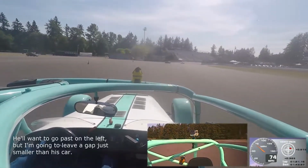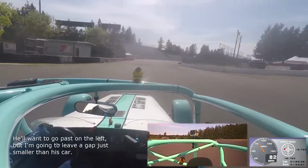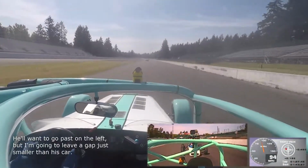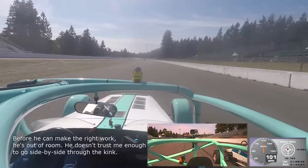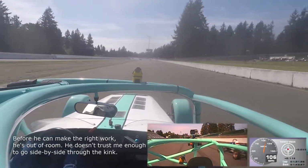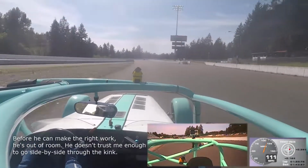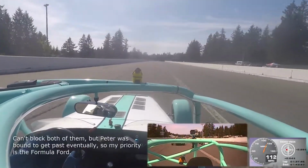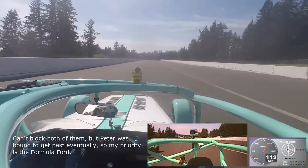Coming out of 8 there. He gets good speed through 9 here. He's right on me. He's got a slightly higher top speed and he pops out and goes for it, but he doesn't trust me not to cut him off through the kinks, so he backs off again, giving Pete a chance to take him. Pete's going to cruise by me anyway. He's got more horsepower, so I'm not too worried about him, so I'm focusing on blocking the Formula Ford.